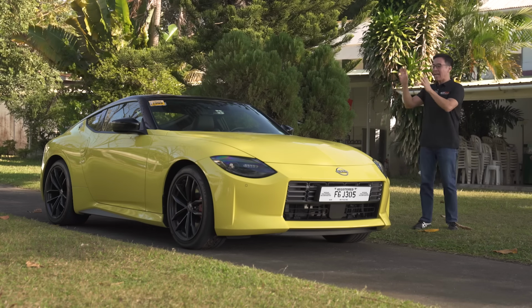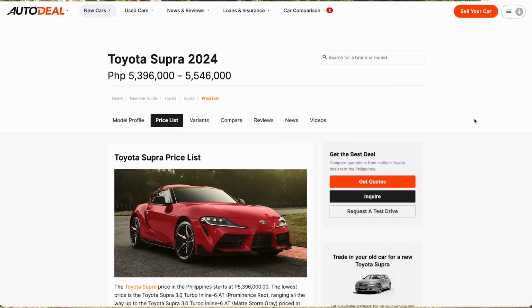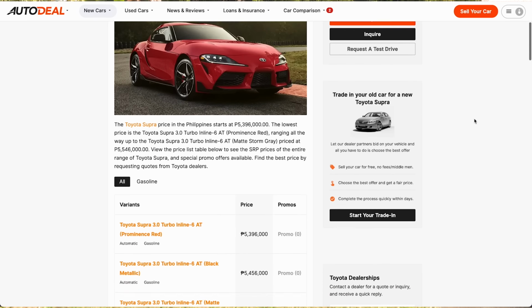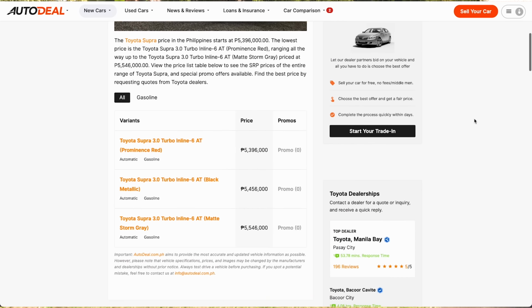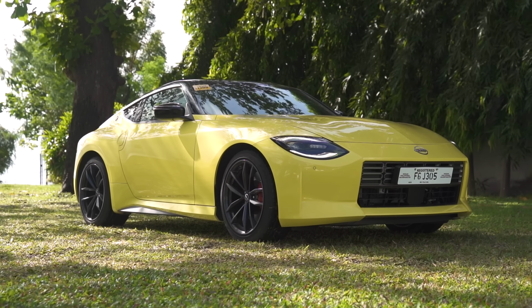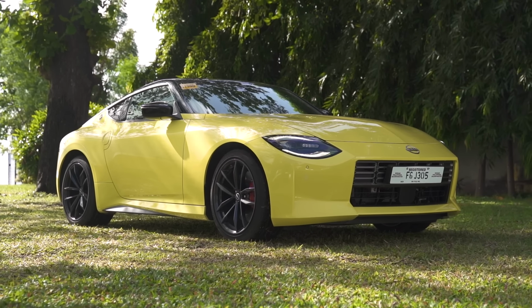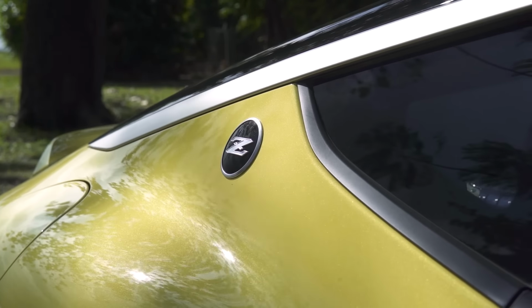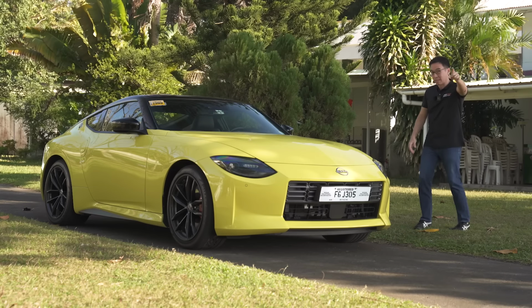Hear me out. Its closest rival is the Toyota GR Supra that comes in at well over 5 million Philippine pesos, 5.3 to be exact. The price difference between that and this, that's already an entire Nissan Kicks in difference. And overall, it's really just a big step from the 370. How big? Let me show you.